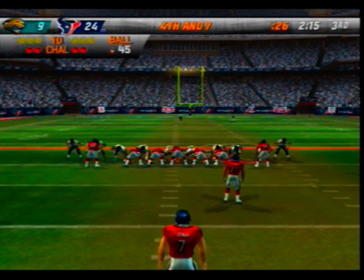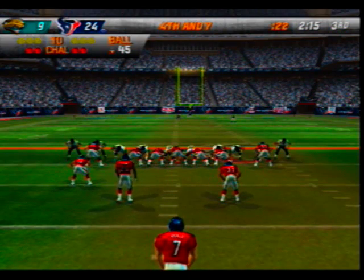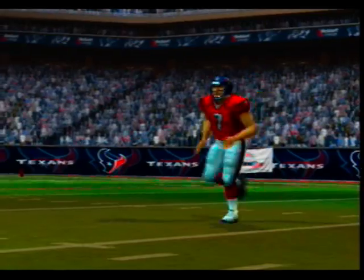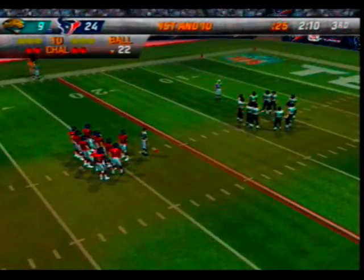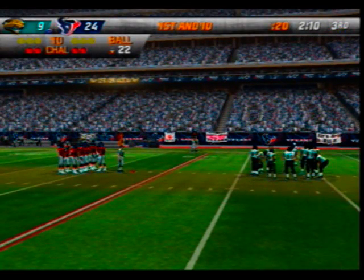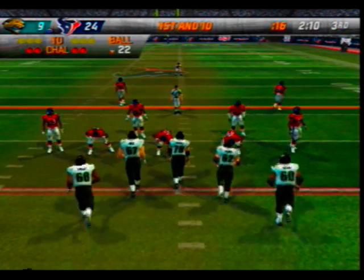Harmon is back to receive this kick. Spot this one where it went out. Been a rough start to this game, but they still have enough time to turn it around. First and 10. Ball on the 22-yard line.